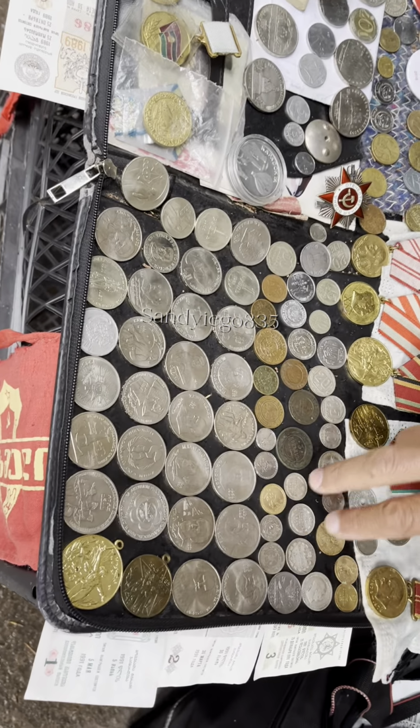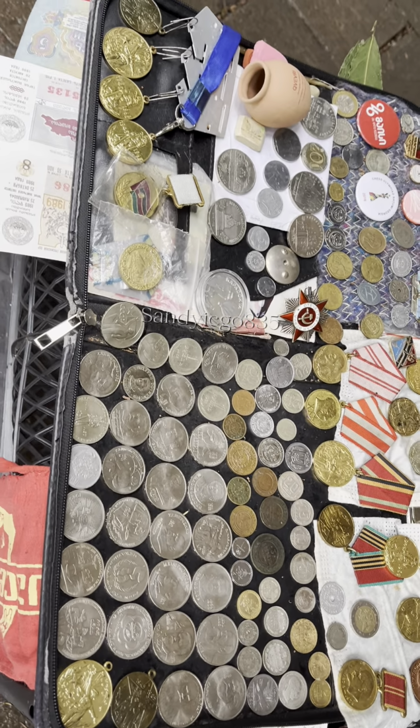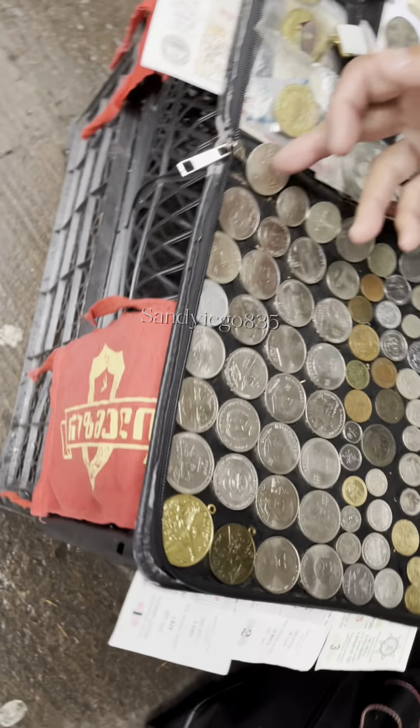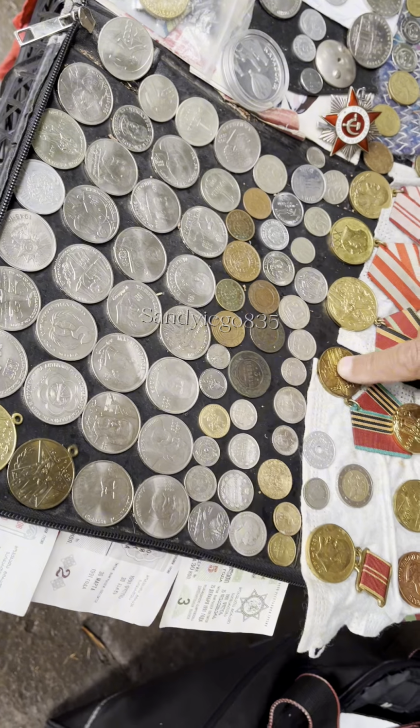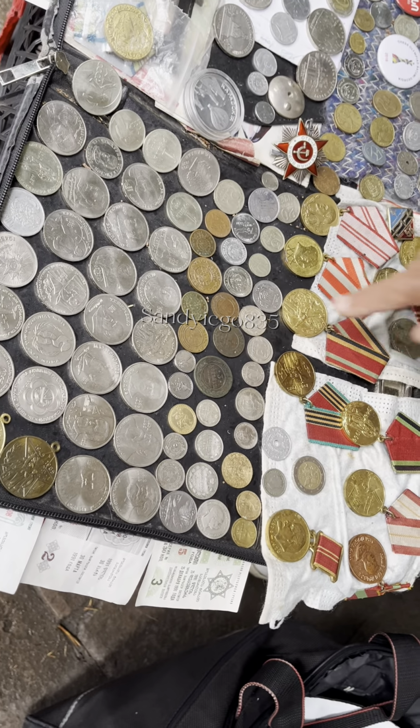All the Russian silver coins, copper coins. How much is this one? Which one? 10, 20, 30 lari, Second World War, 30 lari. It's about 10.